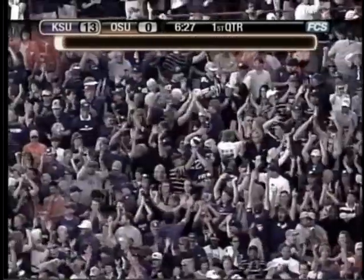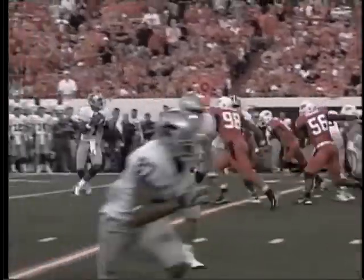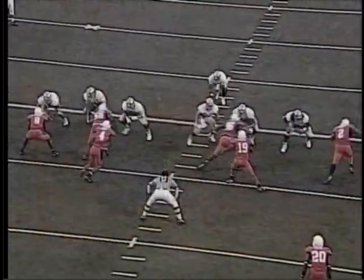Great call, the perfect call against the blitz this time, and we've seen the Cowboys get burned by this before this season. Nelson doesn't need much space, and he had plenty of room there to cover the ground. Brooks Rossman in for the extra point. Try to make it 14-0 Kansas State.